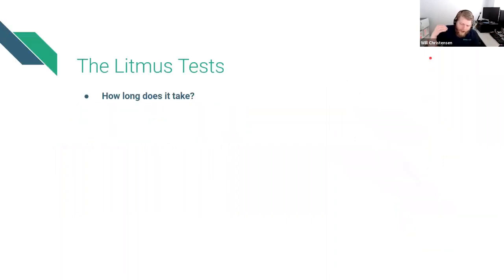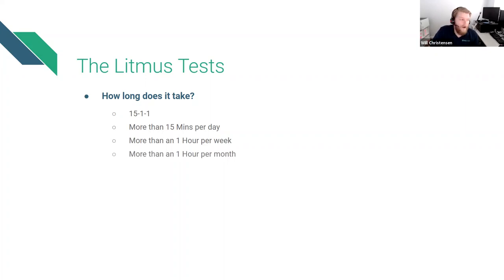So I've created a series of litmus tests that you can use to make sure that you're doing this correctly, and that you're not funneling time into trying to automate something that shouldn't be automated. The first thing I would tell you is 15-1-1. So pretty easy to remember. You think 9-1-1, right? But replace it with a 15. 15-1-1 stands for 15 minutes a day, an hour a week, or an hour a month.